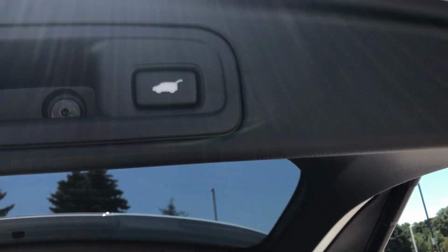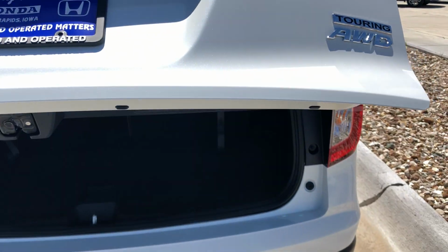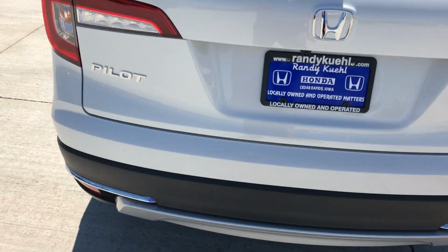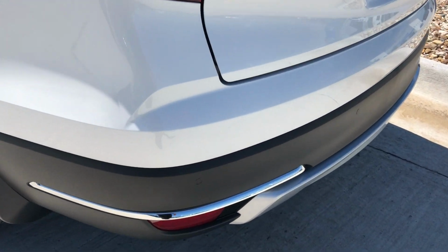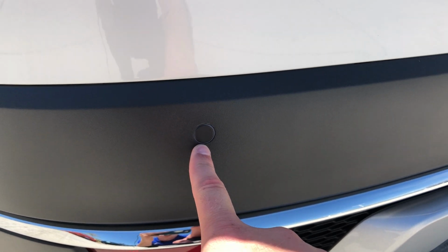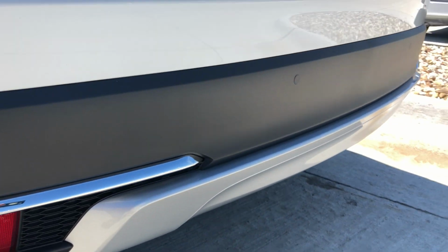You have a powered tailgate, so you can use the button right there to close it. You can use it on your key fob. Your key fob is going to have a little button as well. Just click that, then it closes and opens. Now you're also going to have parking sensors, guys. They're going to be body colored parking sensors. So right here for your front and your rear parking sensors, makes it a lot easier to park in this third row family vehicle.